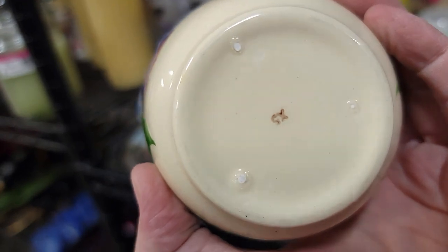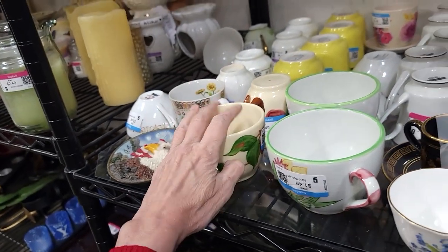These are Franciscan. You can see the little F there. It's the apple pattern. I know, I've kind of looked at them a couple times.